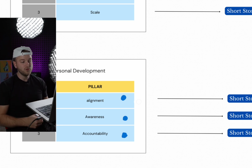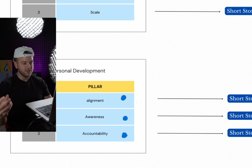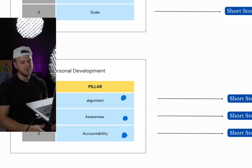And so what we're going to help you do is expand your awareness. We want to show you how to see the world differently and experience different things. And when you do that, your life is going to be exponentially better. I'm just making stuff up off the fly here.